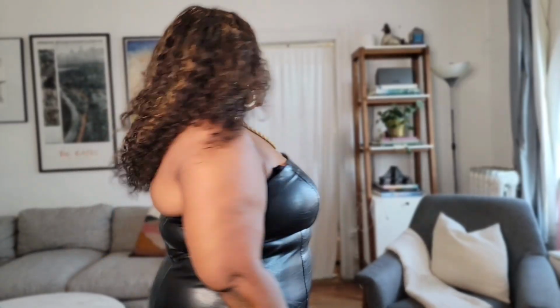But in any event, I got the size that I got because I didn't want it to be too big. I think they had a 2X. This might be an extra large. I'll check in a bit. But anyway, I think it fits really nicely.